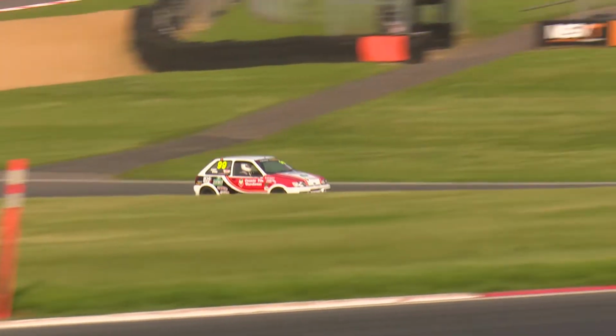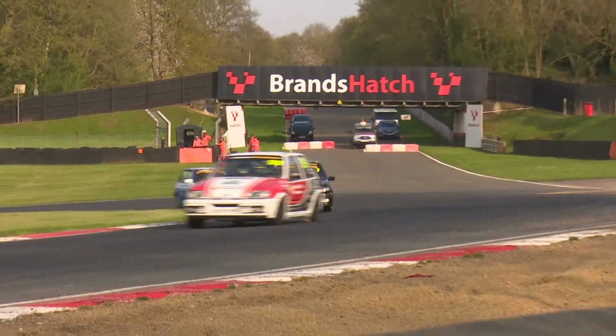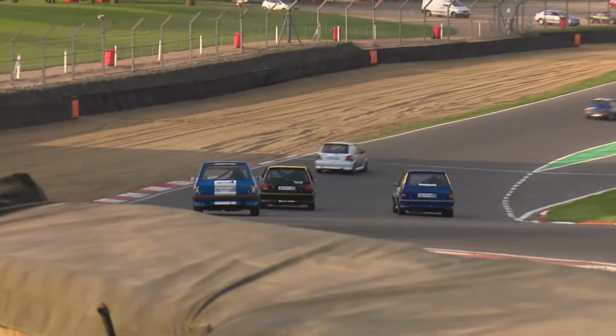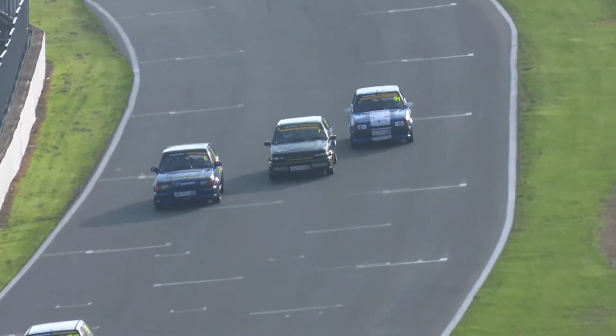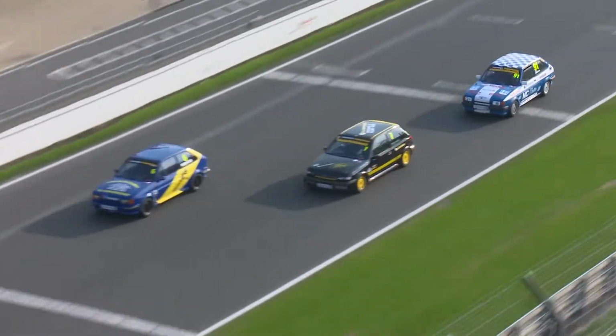Scott Ward trying to make good his escape now that he's finally got himself back ahead of Derek Rosier, who will feel he's quicker than, because he was certainly a quarter of a second quicker than him in qualifying. Further ground to be made though by Pete Morgan. He's got places to be. He's up the inside of Derek Rosier.